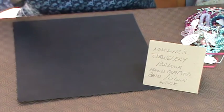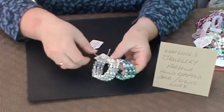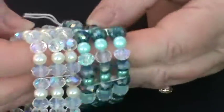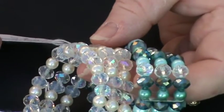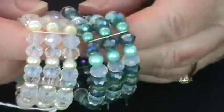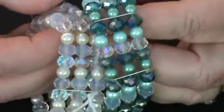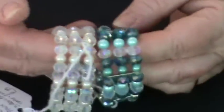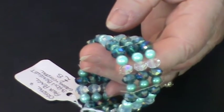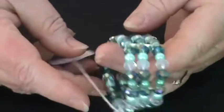I'm going to start with a couple of the cheaper items. These are both handcrafted crystal, which is Chinese crystals unless stated otherwise, and faux glass pearls. To my knowledge, Marlene doesn't work particularly in acrylics. She prefers to have the better quality beads available to her so that she can pass on that to her potential customers. These are absolutely gorgeous.